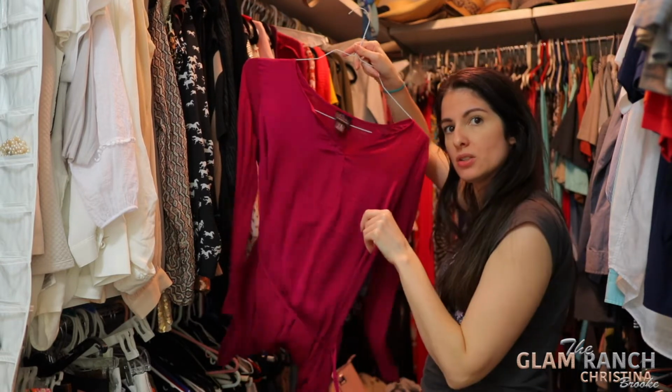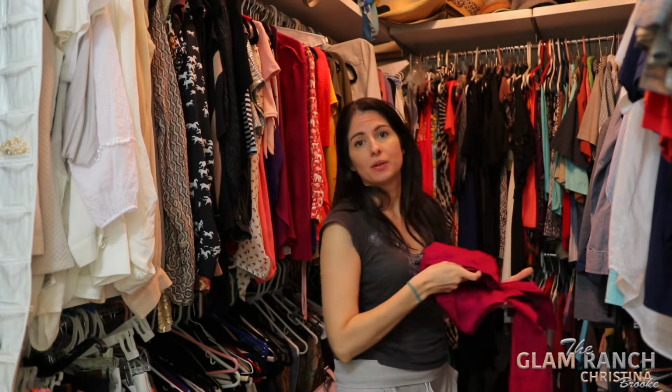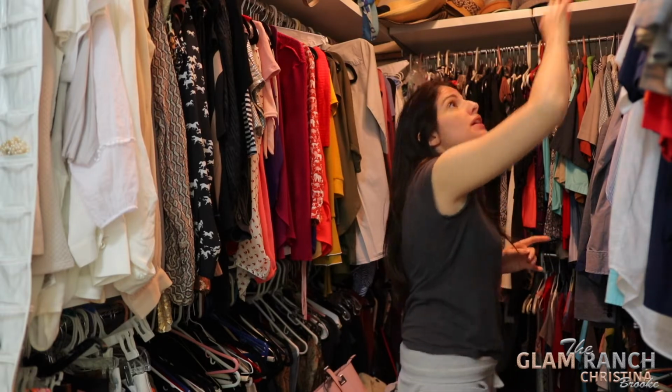This is another pregnancy shirt. I'm gonna throw this into the pregnancy section. I have a box up here that I'm throwing it into. Not just decorating the closet.